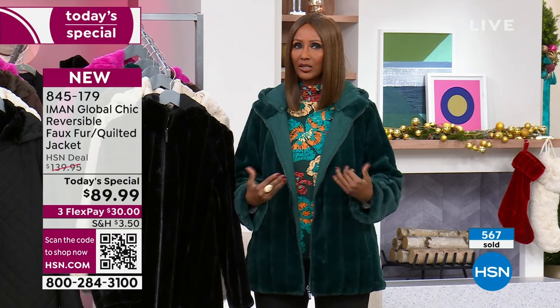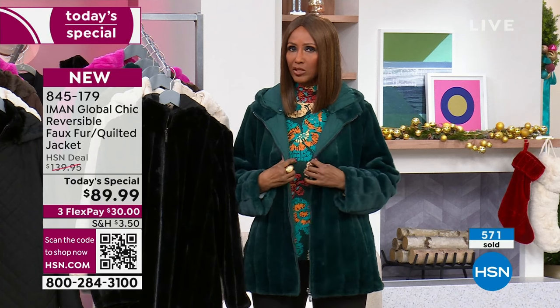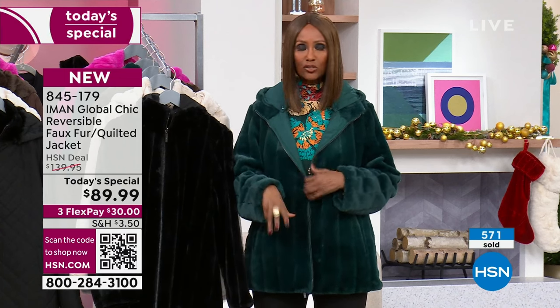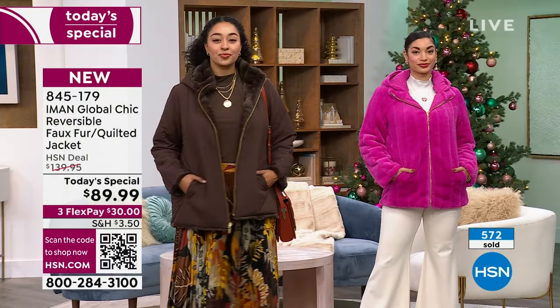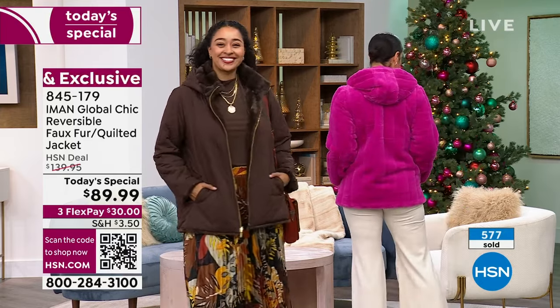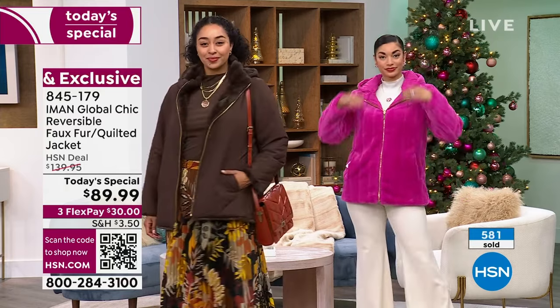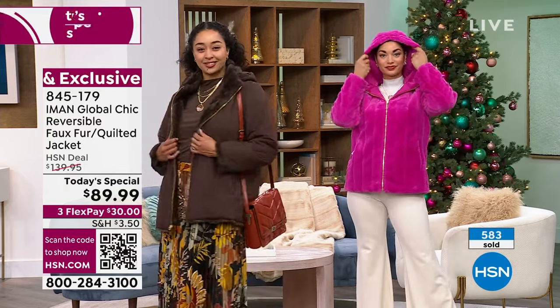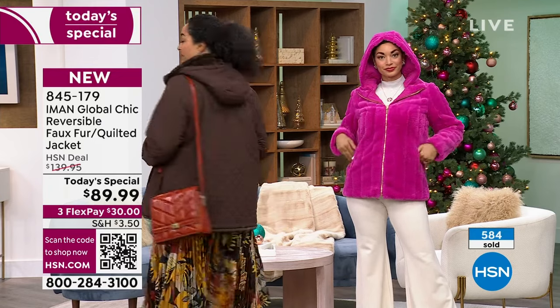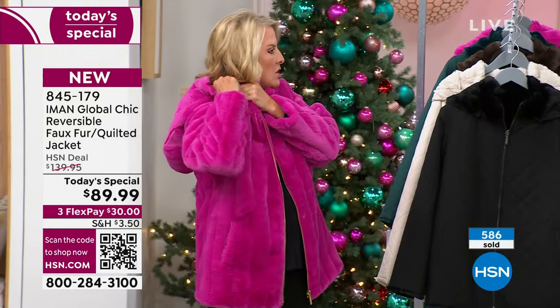Because the idea when you have it removable is that when you remove a hood out of something, it automatically becomes a little bit more elegant, right? So you can wear it with long dresses or evening dresses or cocktail dresses. It's not only reversible, but also the hoods are removable. And here's even another great detail that you can't even see at home: the buttons for the hood are dyed to match. Exactly.